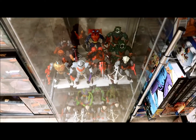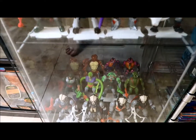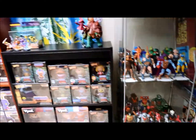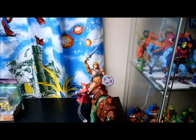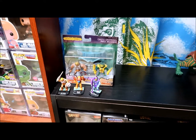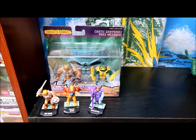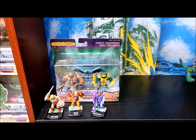As you can see, like I said, there are a couple of doubles. Down here we have pretty much the Horde complete, and over there's only Hordak with Snake Man on the back. Again, a couple of variants over there too. This section is a little bit of a mix. We have a classic He-Man with Battle Cat and Orko. Some constructs, I think they're called little Lego men. They look like Masters of the Universe. Some Castle Grayskull and minis with Mer-Man and He-Man.